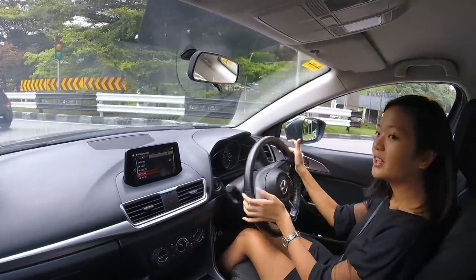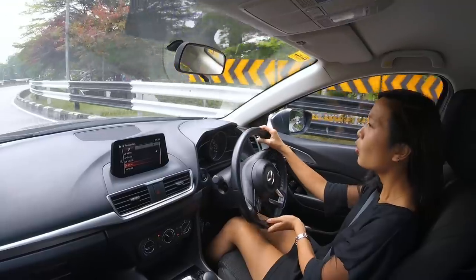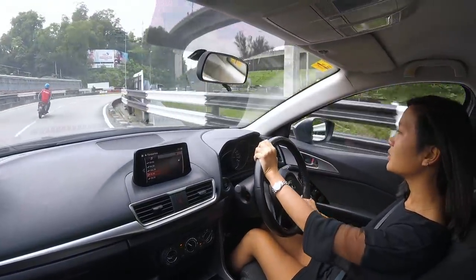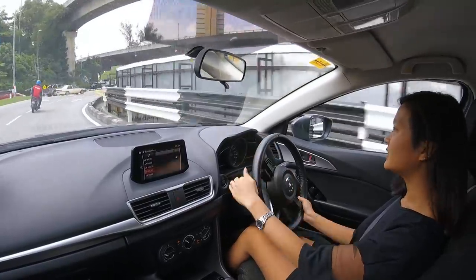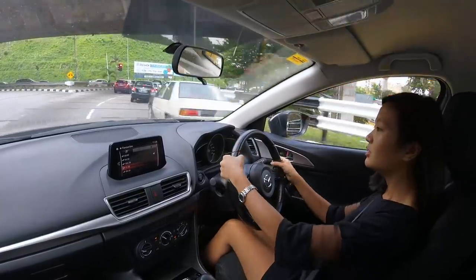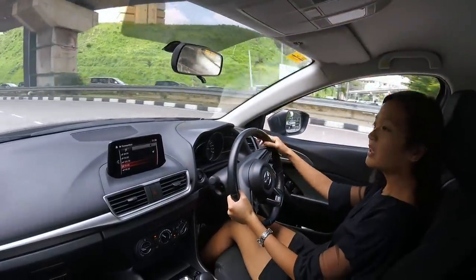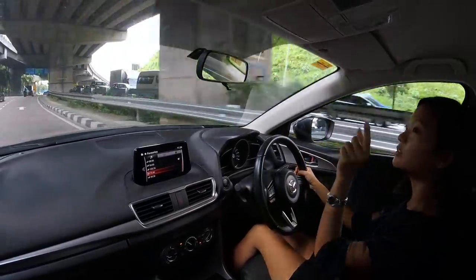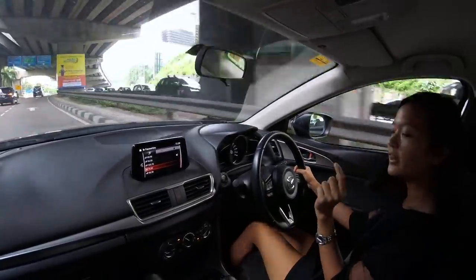And it's actually very light. The steering is so light. But when you go a bit faster, it's a bit weighty, so you can control it. It's not so light that when you're going fast you go wee wee. No, it holds you into place. It tells you like, hey hey hey, going fast, okay?